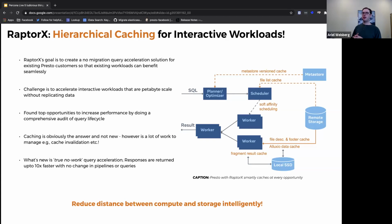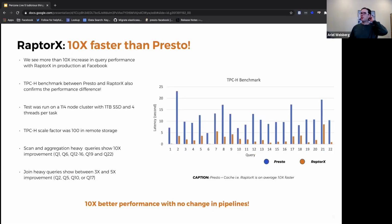There were a lot of challenges to solve around creating locality so that cache could work, and building cache keys so that queries that are similar but not exactly the same can still benefit from already cached data. You can see that in general, it's quite beneficial for TPCH. We weren't building Raptor X for TPCH in particular, so your results will vary depending on workload. Some of the workloads we were targeting did do better than 10x. Raptor X isn't magic and requires that your workload has some cacheable access pattern.